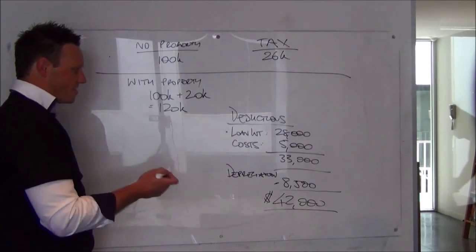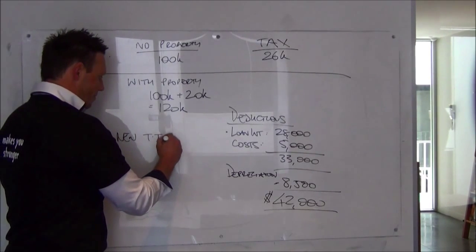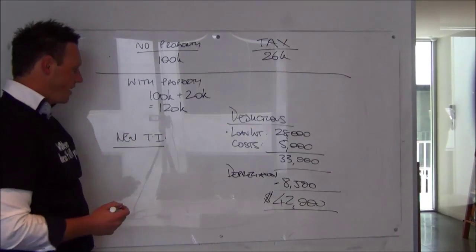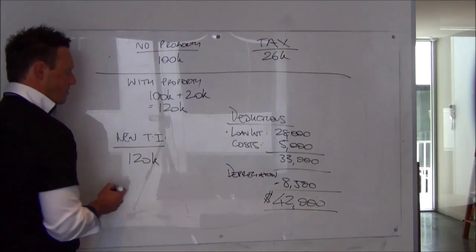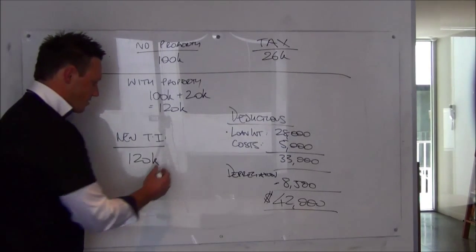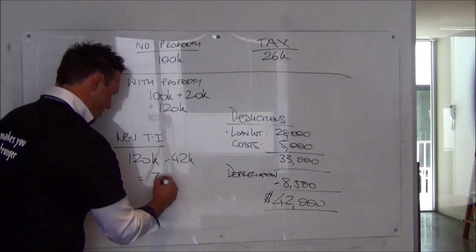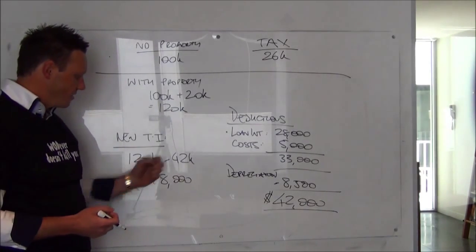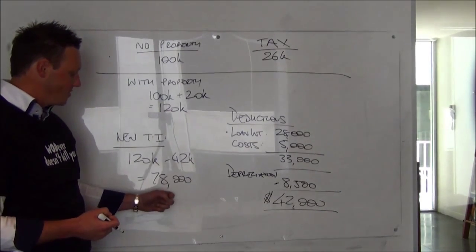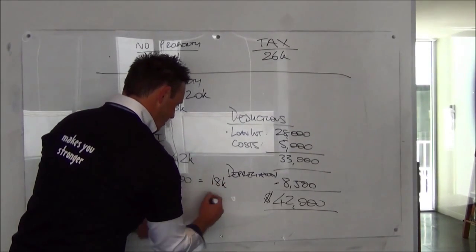Now, what we have to understand is what the new taxable income is so that we can work out how much tax we get back. The new taxable income is the 120 that we have in total income from the salary and the rent, minus the 42 in deductions. Al, you got A+ in maths, what's that? 78. Perfect. Now, if you earn an income of $78,000, then it's going to be around about $18,000 in tax.